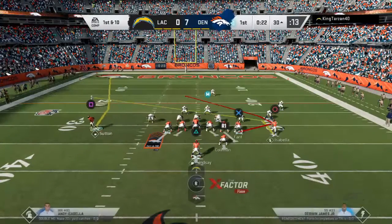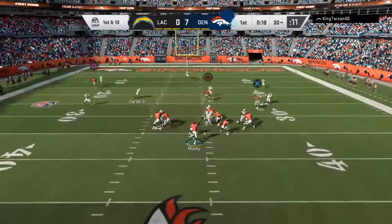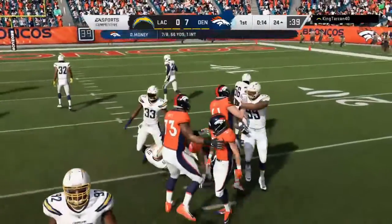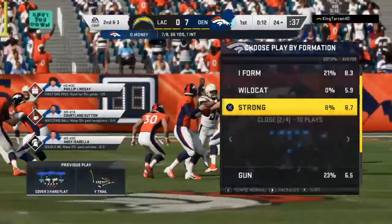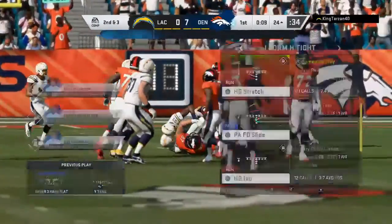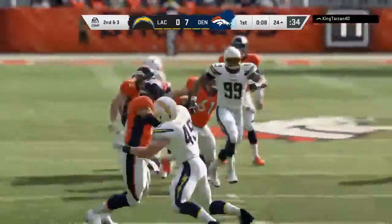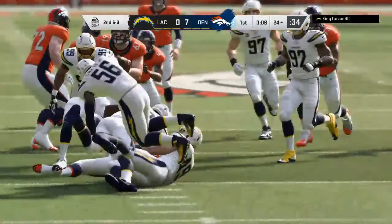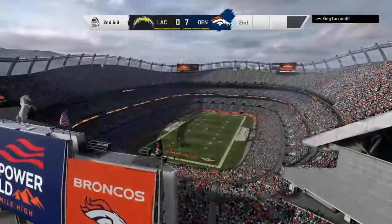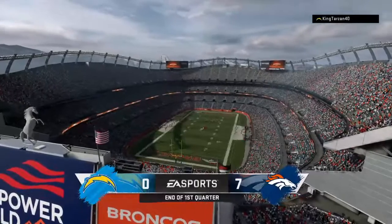On 1st down, he'll drop to throw. He's got his big tight end, Fant. That will go as a pickup of 7 on the 7th play of the drive. Able to get 7 on that first down pass play. 2nd and 3. After 1, 7-0 on EA Sports.